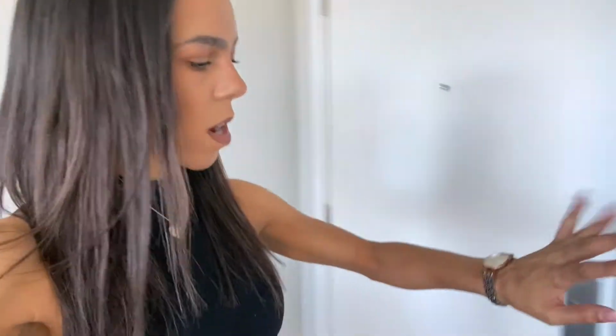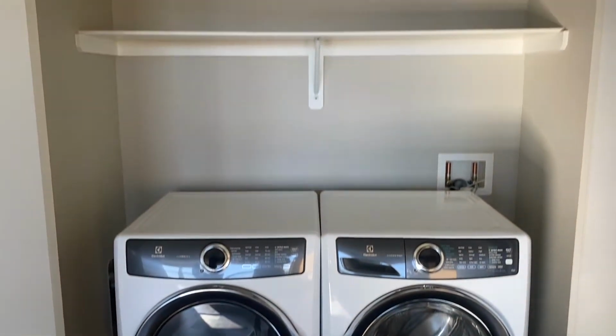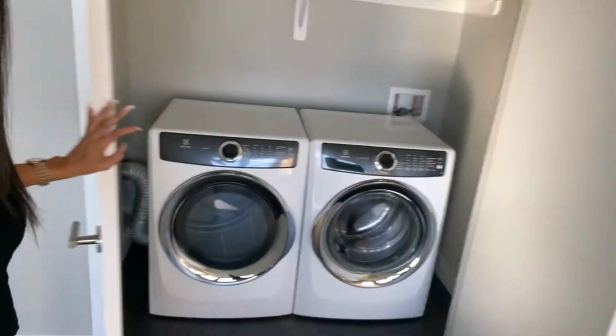Right when you walk in, you do have a decently sized coat closet. It's pretty big. And then to your left, you have a full-size washer and dryer with French doors and shelves. I know it's probably not something most people think about, but shelving in your laundry area is so important. Right now, I just throw all of my stuff on the floor. I have nowhere to put it. It just stays on the floor.